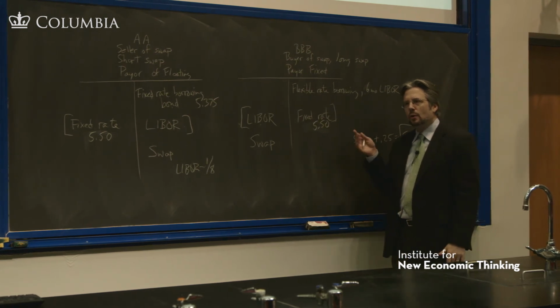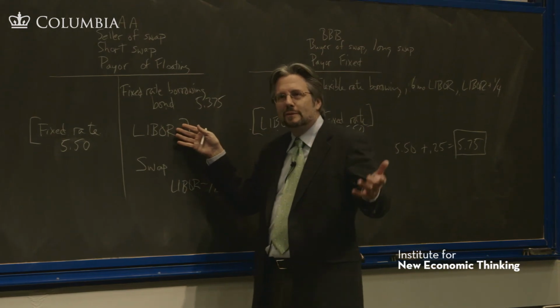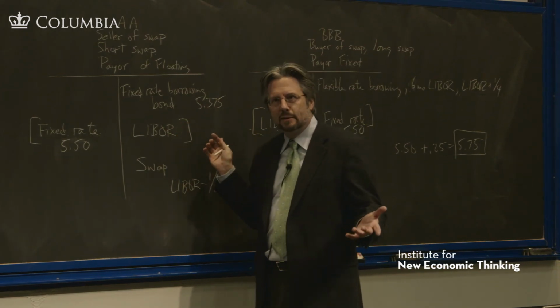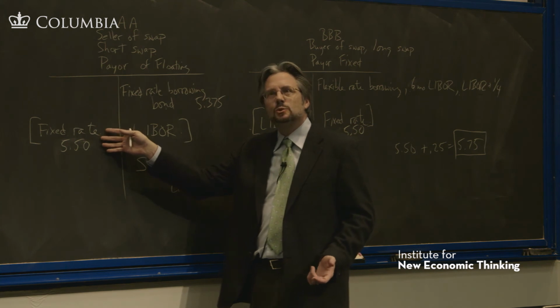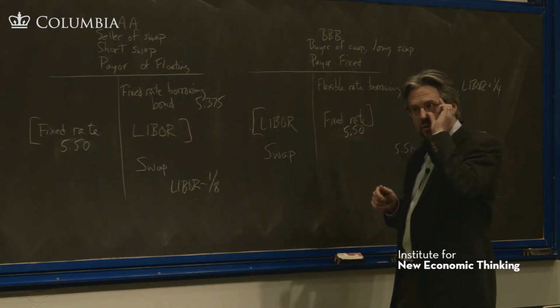So the credit risk that's involved in a swap is a lot less than an actual parallel loan, right? In an actual parallel loan, they could default on the whole loan, and then where would you be? But there is no actual loan. There's just an agreement to make these net interest rate payments.